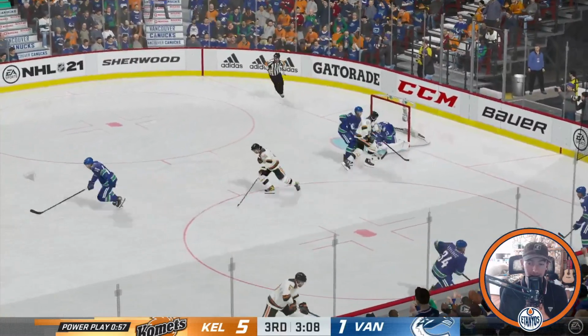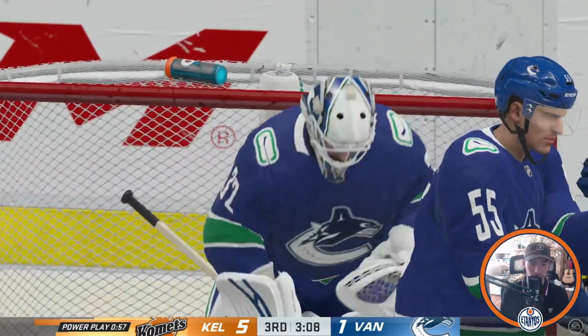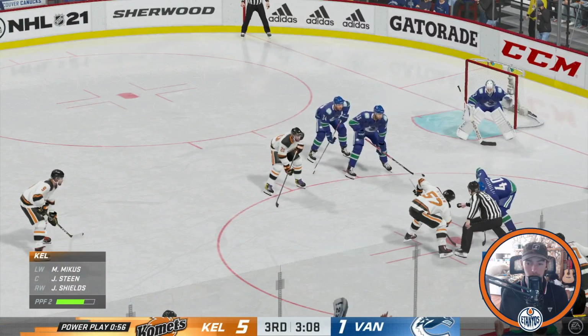I thought he was going to pass it, and at the last second he aims that one up over the glove, and a good save by Little. So yeah, Marian Mikas is a very dynamic player, especially in the offensive end too. And hopefully we can see him convert one here.